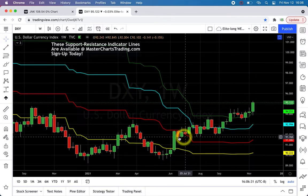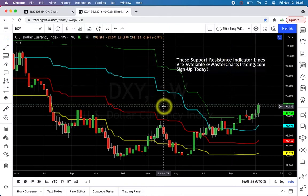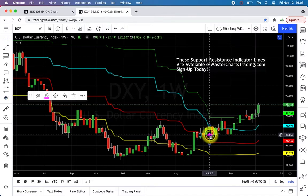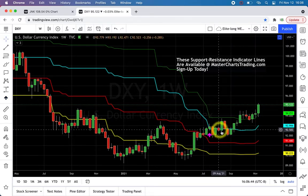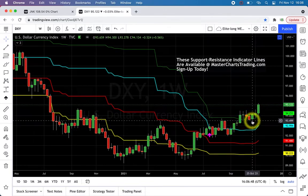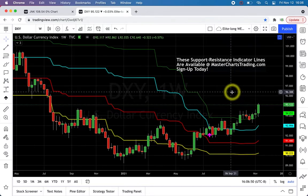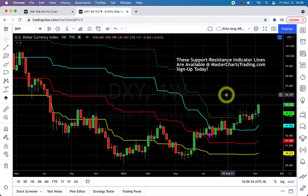Okay, so moving on to Forex universe. Here's dollar index DXY. Once again, this one broke out right there, week of July 19th, and we had several opportunities. Now we're at 52-week highs. So dollar. Why am I talking about dollar? This is dollar currency index, which is composed of various other currencies such as euro, Japanese yen, and Swiss franc, etc.